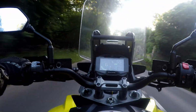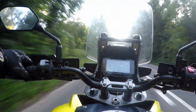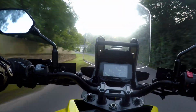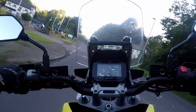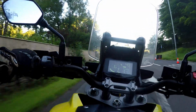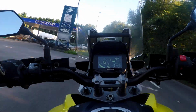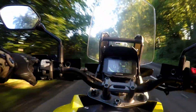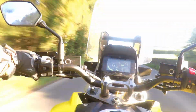If you're looking for negatives, you don't have to look any further than the clocks. It's a big disappointment in terms of TFT screens that we've got a Casio instrument from the 1980s. Suzuki could have done better with that, and it's obviously a reflection of the price tag that they're aiming for. How much extra it would have cost to put a full colour screen in, I'm not entirely sure, but I think it would have been worth the extra 50 quid or 100 quid.